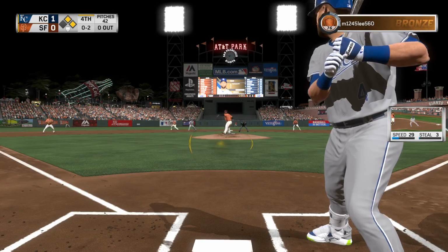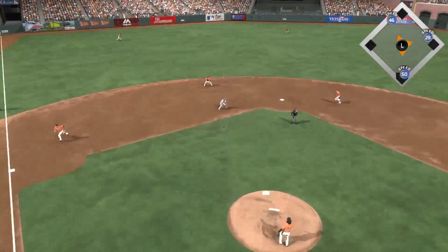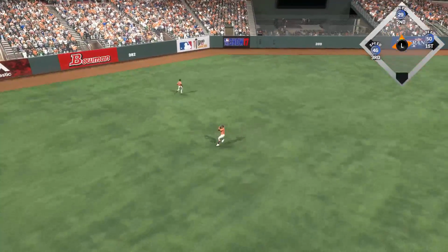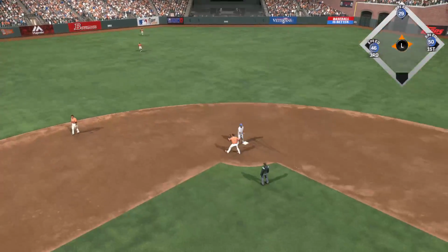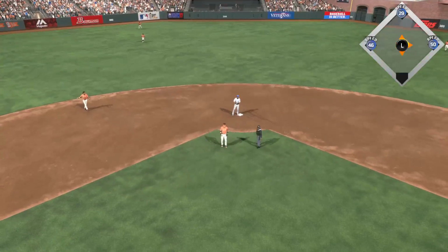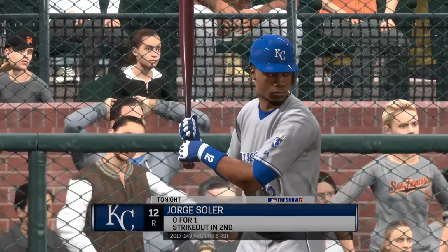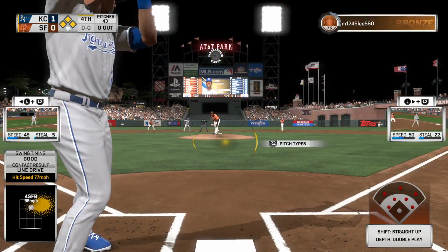In a big spot like this, you have to be looking for something you can handle. That pitch bunched him up. This ball's down, and that could bring in a run. Moustakas rounds third and is digging for the plate. At the plate, Jorge Soler. 0 for 1 for him here in this one. Jorge Soler.